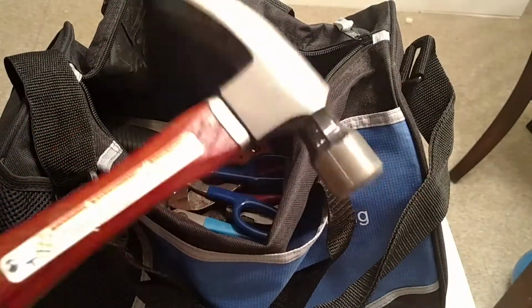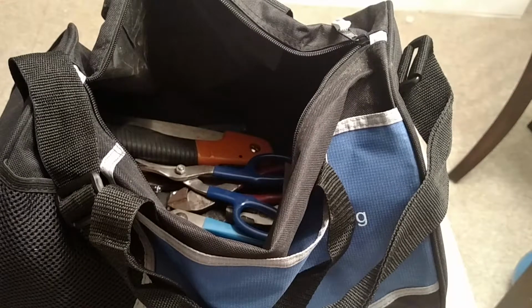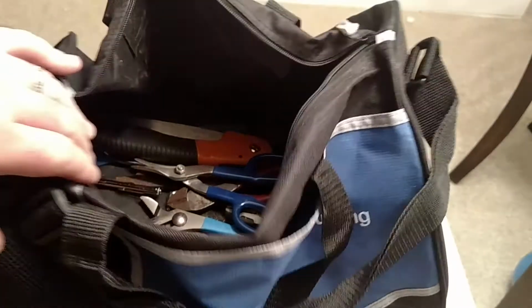Small hammer. Come on, we don't have to explain that one. Whoops. Yeah, the wife's going to be pleased with me when I break the glass table.